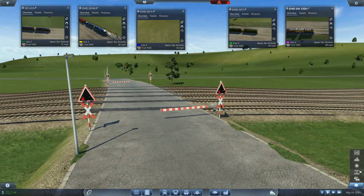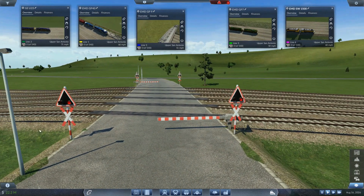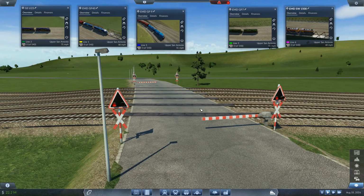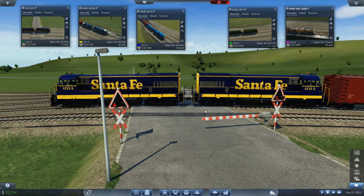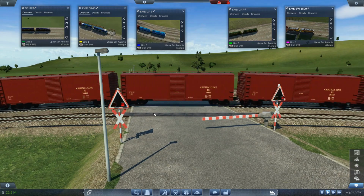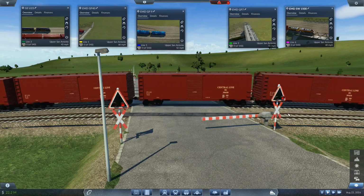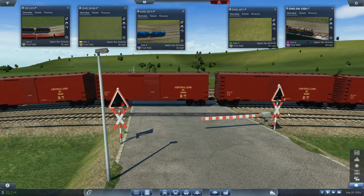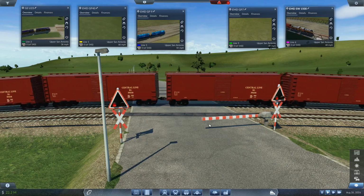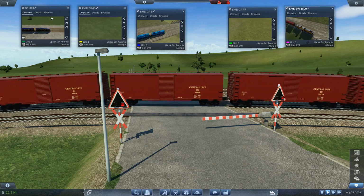So I'm standing here at the crossroads. I'm an extremely tall person, by the looks of it, because I'm about the same height as this lamppost. Waiting for the train to pass. And this horrible, horrible crossover. The train slows down as it comes into the station. So second place for the GE. That's okay.